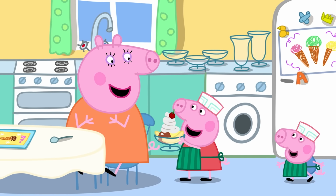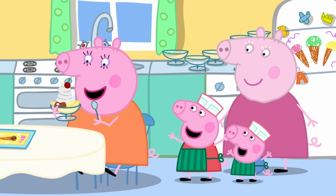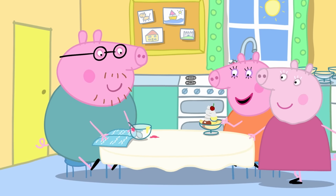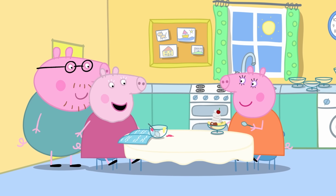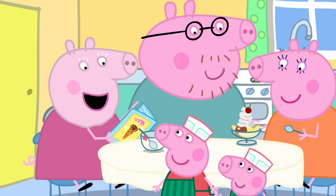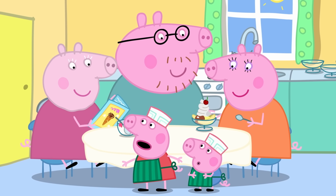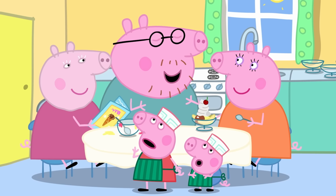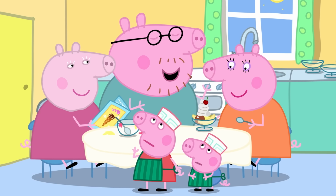Here is your banana split, Mrs. Mummy Pig. This looks delicious. Oh, please could I have a knickerbocker glory? A knockanory? What's that, madam? It's a type of ice cream sundae.